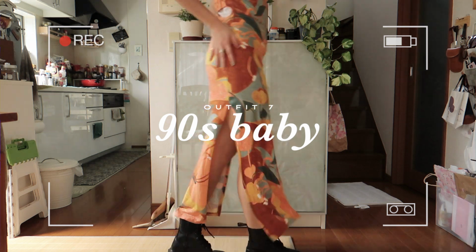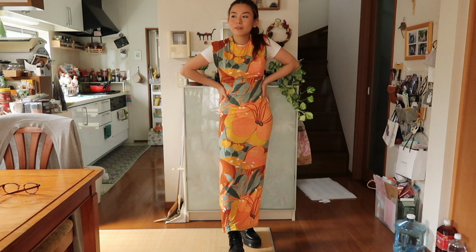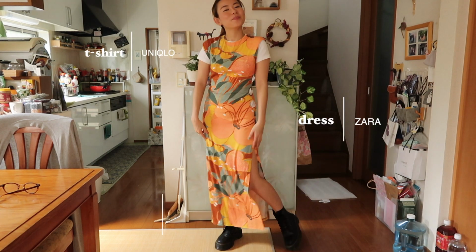For this last outfit, I paired this dress from Zara with just a simple white shirt underneath, and I honestly love this look because it gives me such vintage 90s vibes, which I am digging.